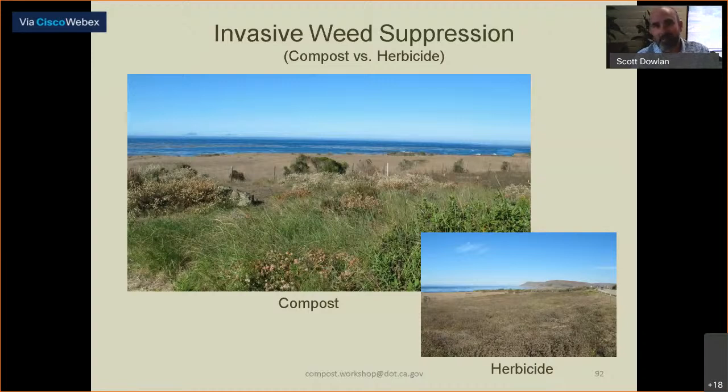We didn't expect this to happen, but we had a site that we were incorporating compost to establish vegetation, and then next to it, we weren't intending on doing any work, but we wanted to control the invasives. So we had specified that the invasives be controlled by herbicide. But what we found is that with the compost incorporation, we got this real dense stand of native vegetation, which outcompeted the invasives and suffocated the invasives out.